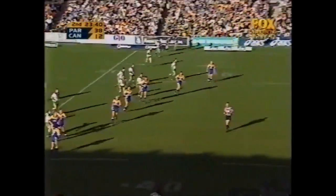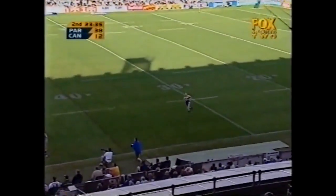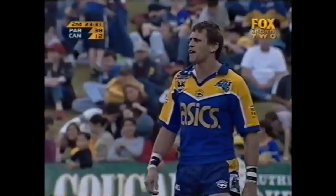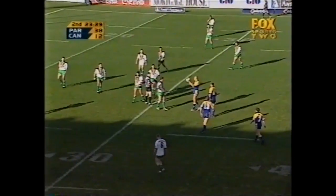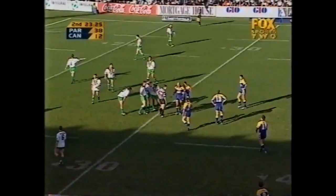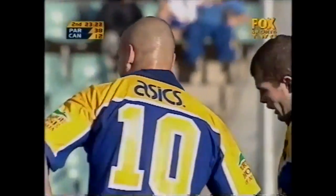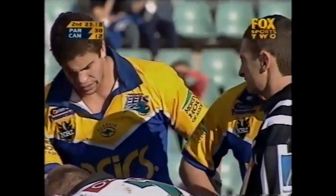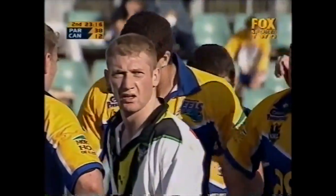Now McFadden. It's off the side of the boot slightly. Is it out on the full? It is. So that is going to be danger here for Canberra. Wasn't the last tackle, so it's going to be a scrum, but they're only 30 out, the Eels. Get the loosened feet. Just taking a bit of a breather here.